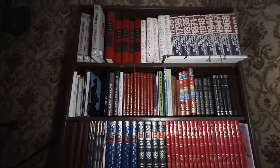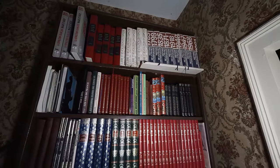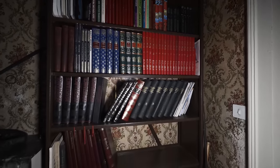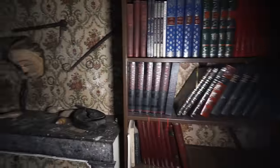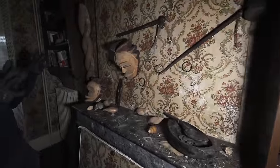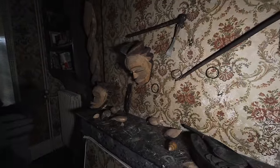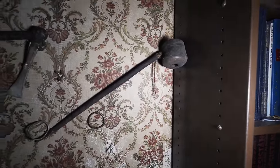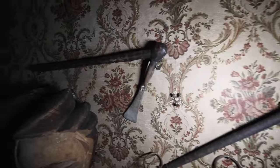Is there something in this library that's interesting? This is all history of France, resistance. Yep, all the history of France. And then here he got a beautiful display of all these different artifacts that he collected. I don't know what these are. I'm not gonna try to even describe them. No, I'm gonna try to describe. I think this is an axe. Yeah, that's pretty obvious.